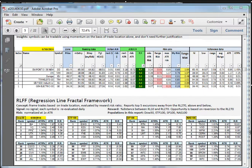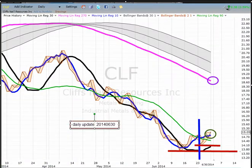So we're going to concentrate on the ones here in the Dow 30 that are extremes above and below their own 270 regression line. So we're going to take a look at some of those. Okay, the first one to look at is Cliff. That's one of our favorite mid-cap trading targets.